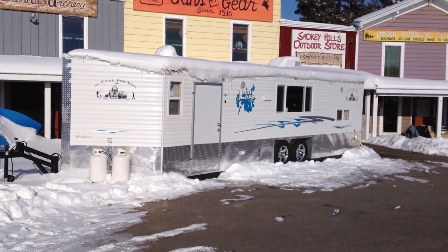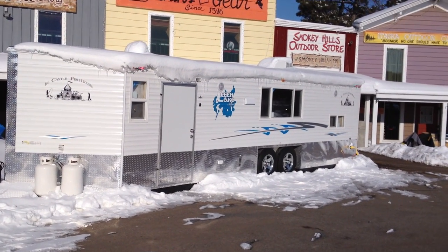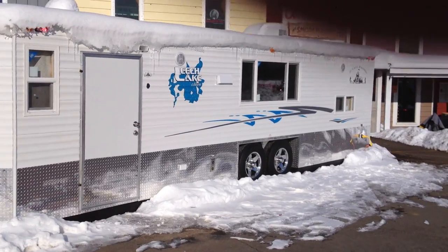26 feet plus the V, hydraulic frame. This has the strobes on it. We got a little snow cover here, so I hope you can see that snow cover. We have the external speakers.